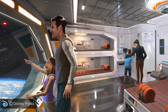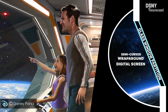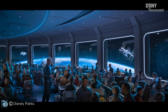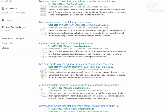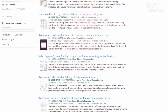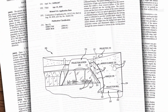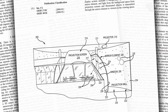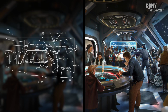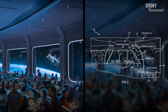But you see, the thing about this technology is it's so much more than a curved or half-dome projection screen as we previously thought, as instead it uses a very complicated projection technique to create a real sense of depth. And the way I know that is through some investigation work sifting through Disney's patents from last year, and one in particular really stood out because of this attached diagram that really gave the game away, as this diagram is undeniably similar to the bridge on board the Galactic Starcruiser, or the Space 220 restaurant at Epcot.